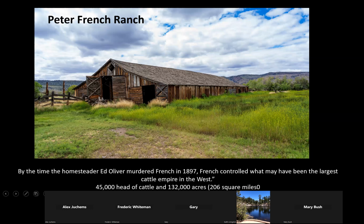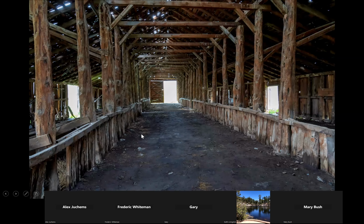Peter French came into this area 25 years before this. He was actually murdered by Ed Oliver, who was kind of a nasty guy to the homesteaders, and he kept trying to buy them out or run them out or whatever he could do. This was the Wild West back then, and everything that you see in the movies happened in this area. But anyway, eventually Ed Oliver shot Peter French in the back, and he was tried in Burns, and he was acquitted of the murder. So I'm not sure what kind of guy he was. But anyway, this is the inside of that. The barn is the only thing that's left standing of the place now.